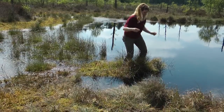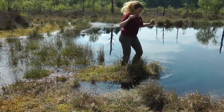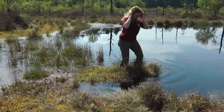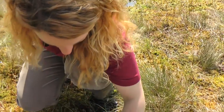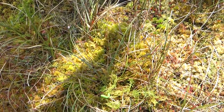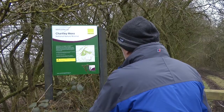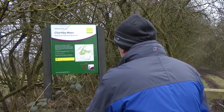While it can look like fun, making the bog shake, it is actually highly dangerous. A BBC website asks, is Chartley Moss the most dangerous place in Staffordshire? Because of this, the delicate nature of the site, and that Chartley Moss is privately owned, it can only be accessed by permit, mainly for study and research purposes.